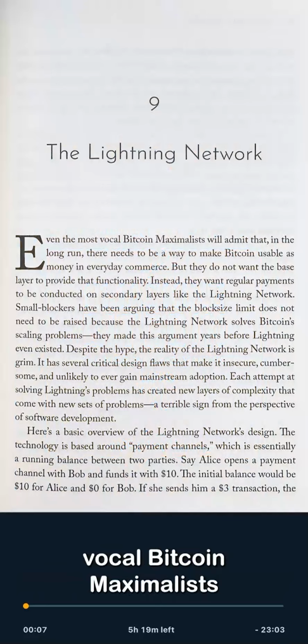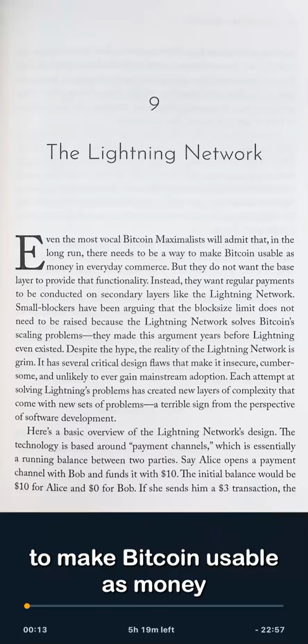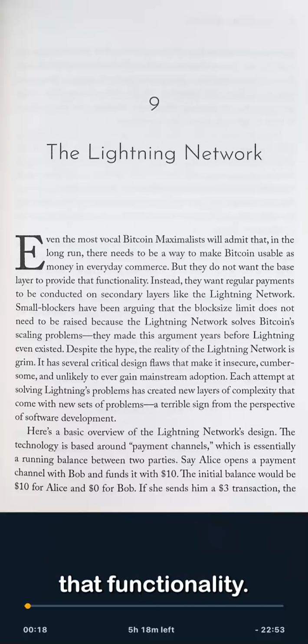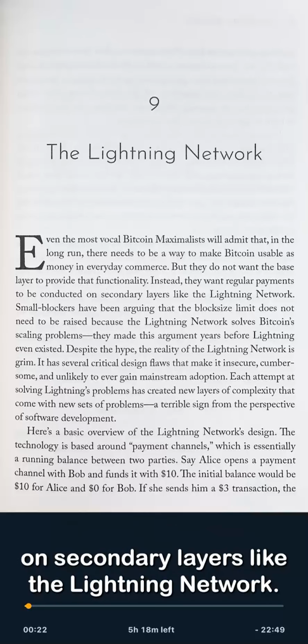Even the most vocal Bitcoin maximalists will insist that in the long run, there needs to be a way to make Bitcoin usable as money in everyday commerce. But they do not want the base layer to provide that functionality. Instead, they want regular payments to be conducted on secondary layers, like the Lightning Network.